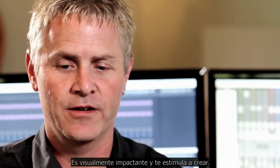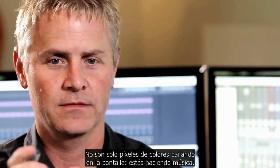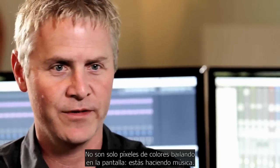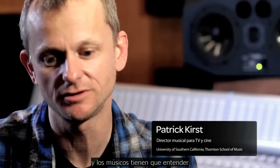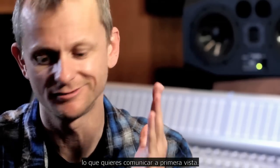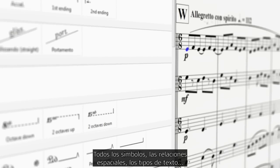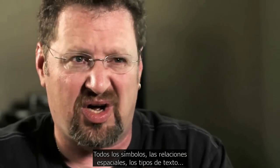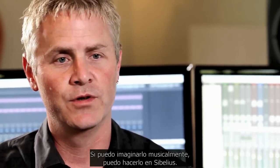It feels like you're making something because visually it looks great. It's not just a bunch of colored bits and bobs moving around on your screen. It's actually music. It has to be clear, understandable, and most musicians have to sight read it and understand what you're communicating right away. All the symbols, all of the spatial relationships, all of the text that goes along, all the different kinds of text. If I can think of it musically, I can find a way to do it in Sibelius.